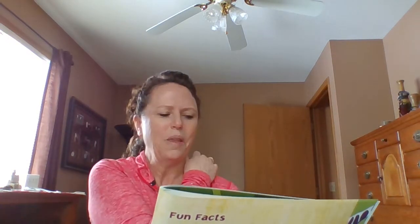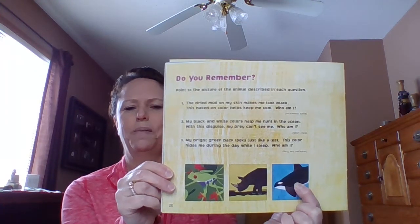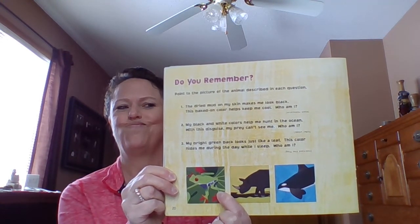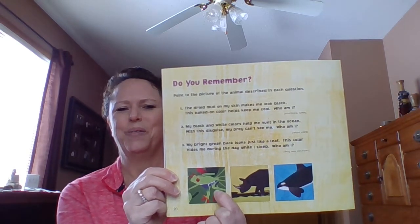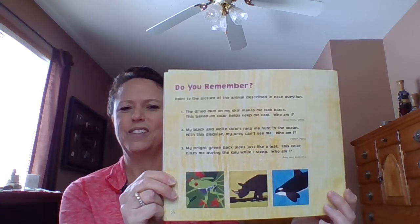Last one. My bright green back looks just like a leaf. The color hides me during the day while I sleep. Who am I? Am I the killer whale? The black rhinoceros? Or the red-eyed tree frog? The green markings help me hide on a leaf. If you said the red-eyed tree frog, you are right. Ding, ding, ding. Good job listening, boys and girls.